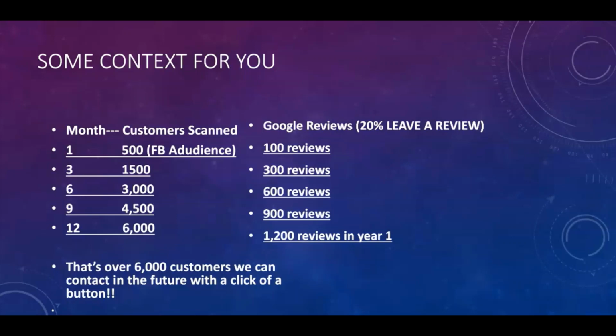Let's skip to month 6. You now have an audience of 3,000 people that scanned your QR code, 3,000 people that in the future you can market to, and now you have 600 Google reviews in month 6. I'm keeping it really conservative, with only 20% of people leaving a Google review. If we go all the way down to month 12, that's 6,000 people that have scanned your QR code, and now you have over 1,200 reviews in 1 year. You are going to skyrocket in Google, and now you don't have to go look for new customers. You have a database with a click of a button to send out to all 6,000 of your people that scanned into your code.